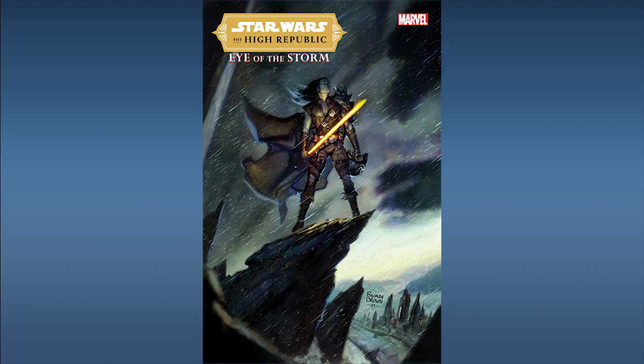And finally, for Marvel Comics, Star Wars The High Republic Eye of the Storm #1. This features the origin of Martian Row, the Eye of the Nihil. Now this one here we do think is worth picking up. This is the origin of the Eye of the Nihil. The Nihil, of course, are the main enemy in the High Republic storyline. This is a Star Wars title and a Marvel book. We do think this one here is definitely worth picking up and adding to your collection.